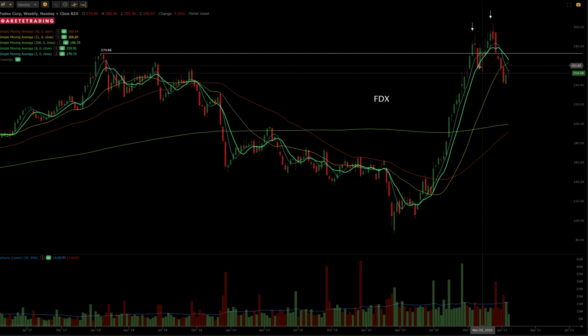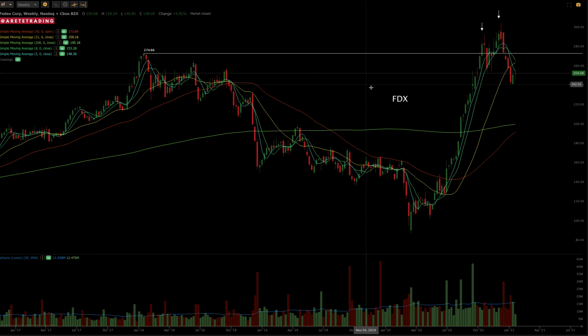Okay, well, we held the 8-week, but we tried to get here, we couldn't, we rallied, and then we failed again. And what kind of bar do we fail on? The open is the high. The low is the close. And we close right here. And then what happens to us? We gap down right over this resistance point, and it's just been ugly ever since.